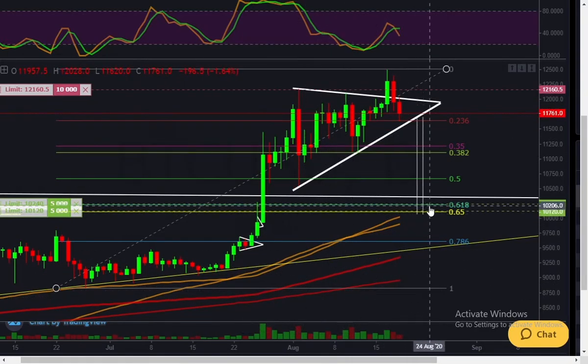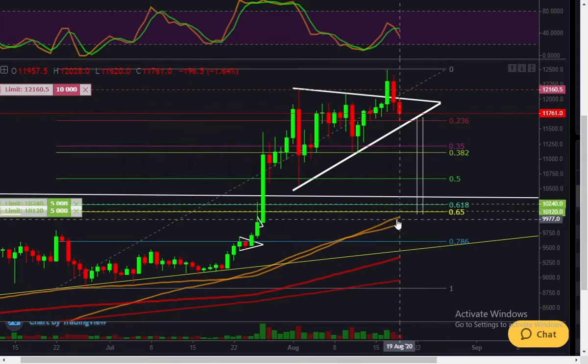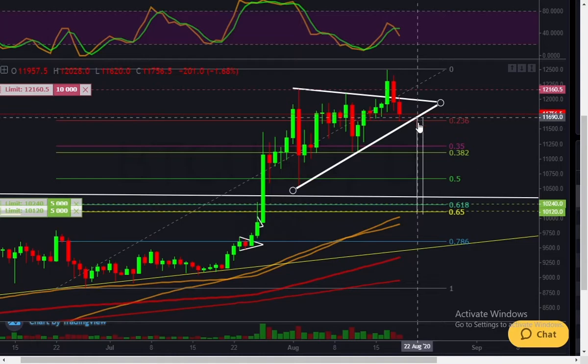Another thing that might correspond with this level is the 100 moving average and the 100 exponential moving average, which we can see approaching these levels here. So if it does break here, we might bounce off of these levels here, these orange lines.